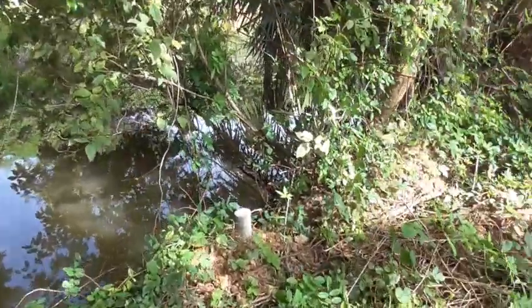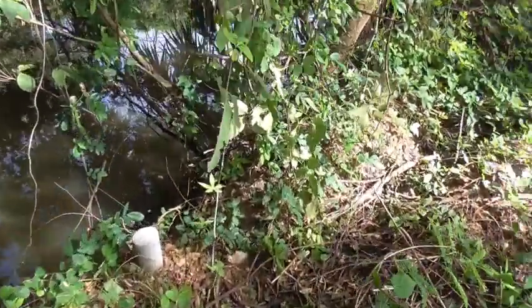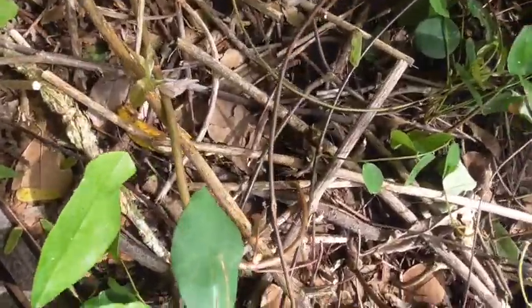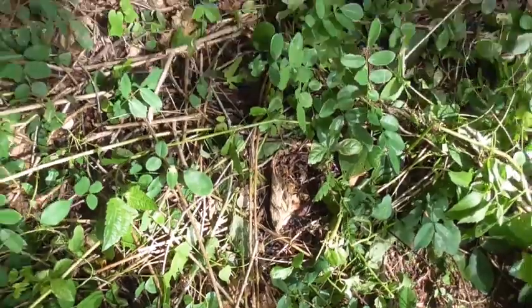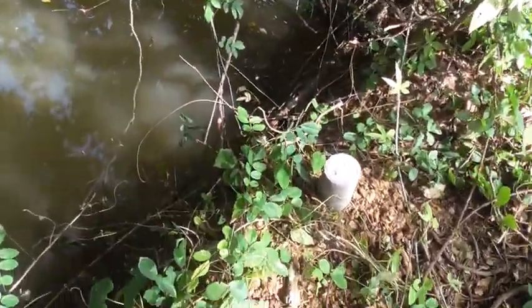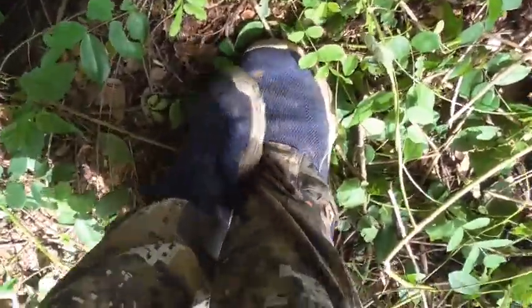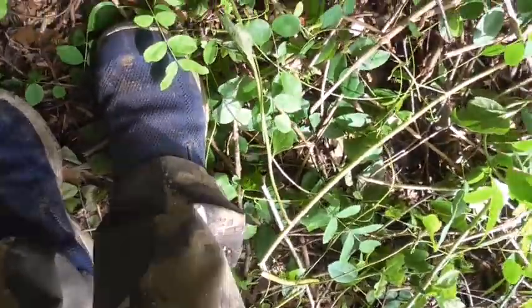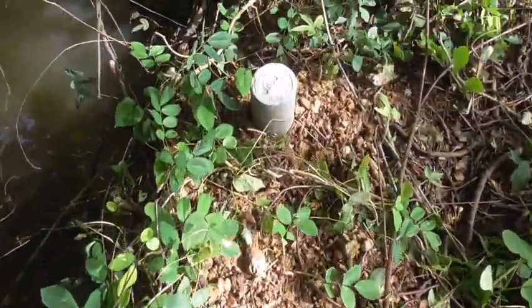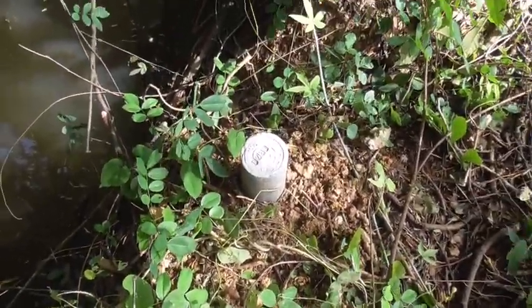I just heard some fish splashing. They're big fish too. Oh, I hate these ants. Big massive ants. I hate them with a passion. I hate coming here. Anyway, so there's the other one.